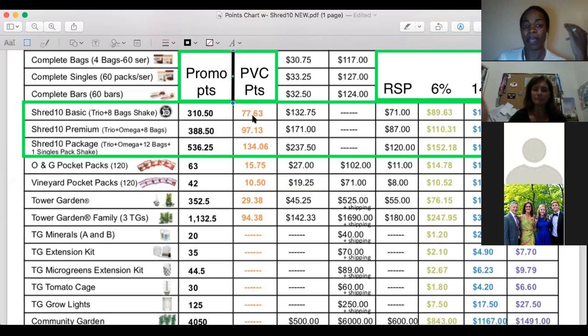You're also adding big PVC points, and PVC points don't necessarily count towards your promotions to begin with, but they do come into play big time when you're working on qualifying your business. Once you've gotten to that VF position, your focus at that point is qualifying your business. And if you've been leading with the Shred, you're not going to have any trouble qualifying your business and getting to that 1,000 points of PVC.